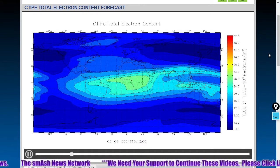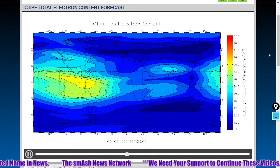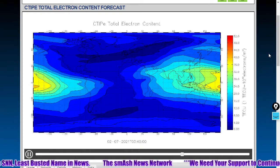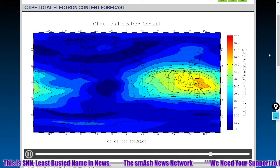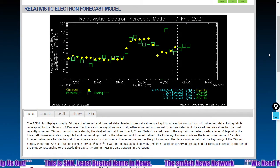And this is actually looking a little bit anomalous. I'm going to let this play through a second time here. We see significant electron flux here over North America, as well as essentially some wobbly blobs of electron flux.